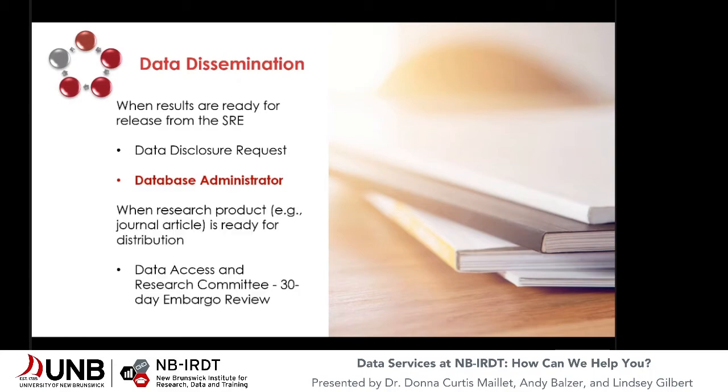Logan and Preston have released results from the secure research environment and have prepared a report based on those results. However, before the result report can be published, it needs to go to the Data Access and Research Committee, formed by data business owners, for a 30-day embargo review. This embargo review period ensures a final review happens before publishing. To initiate the embargo review process, Logan and Preston will send their finished research product to our data access coordinator.